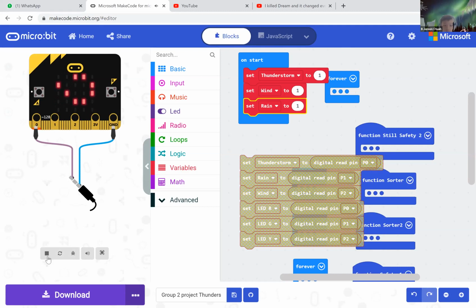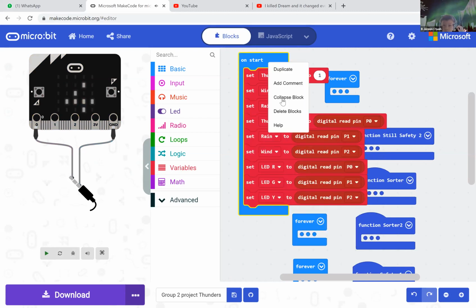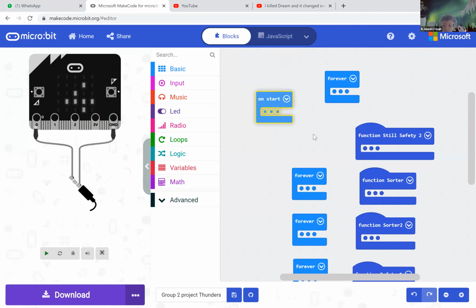Do you all understand the coding? Yeah, I think it's better now that you've shown the simulator. So they actually can see. Unfortunately, not all of us could hear the alarm, but we could see what happens when you have thunderstorm only, and maybe when you have thunderstorm and wind, and when you have thunderstorm, wind, and rain, right? So at least everybody can see all the different icons.